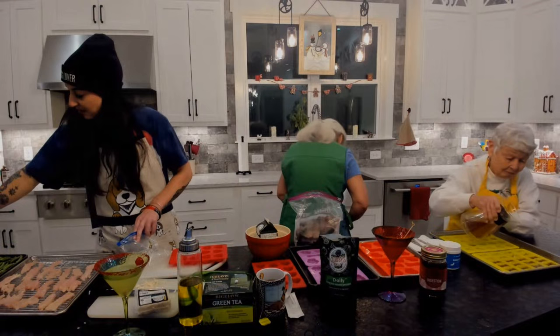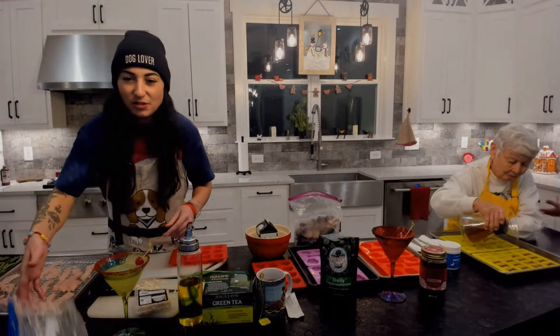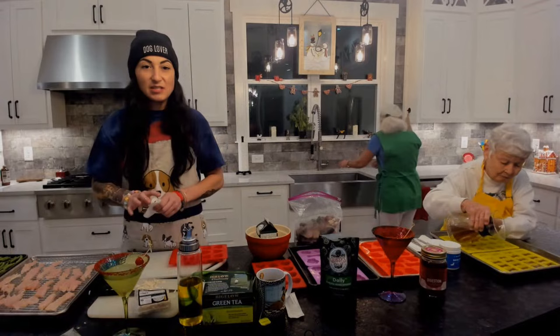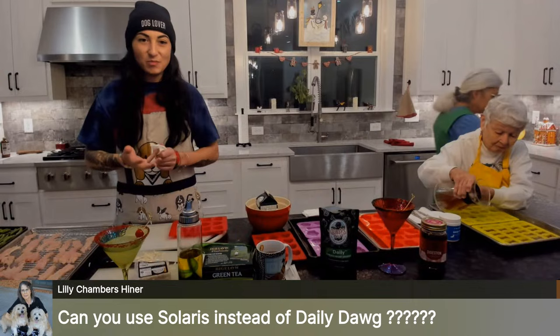And you did make a cup of green tea, which we were going to discuss as well. There you go. Can you use Solaris instead of Daily Dog? Yeah, Solaris is another supplement that just has a variety of mushrooms and beneficial herbs. So yes, and I actually was going to do Solaris, and then Gwen brought in the Daily Dog, and I said, we just got the Daily Dog supplement in today, and it just went live on the website today.